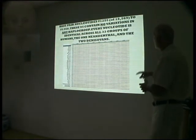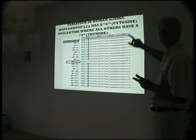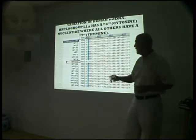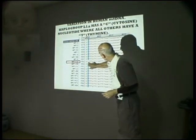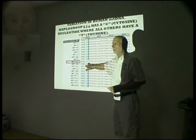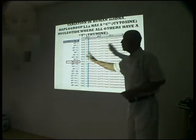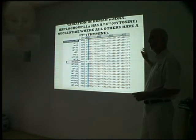Now we're going to take another stretch. I want to show you what variation looks like. Variation in human mitochondrial DNA. These lines come up, the computers do this automatically, but you see where everything else has a T, there's a C right here in this haplogroup. That is a variation. Keep that in mind. They do have them. And over the whole course of the 16,000, humans have 120 like that.